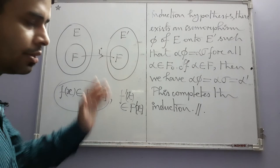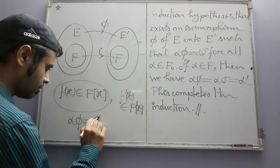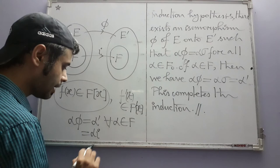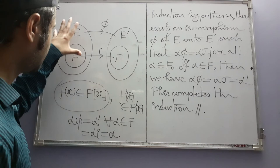Then this theorem is telling you that there is an isomorphism phi from E onto E prime such that alpha phi is equal to alpha prime for all alpha belonging to F. But what is this alpha prime? This alpha prime is alpha tau. In place of tau, now what do you have? I, the identity function. So that is equal to alpha itself. So in the particular case you do get an isomorphism like this, but the isomorphism fixes all the elements of F. It does not change anything in F. When you restrict phi on F, it becomes the identity function on F.